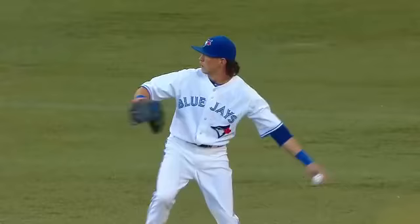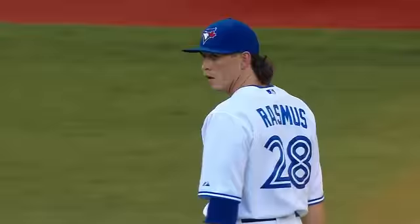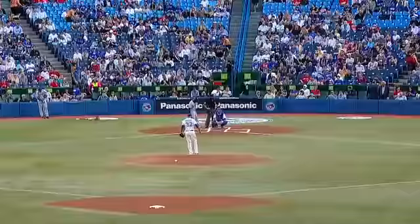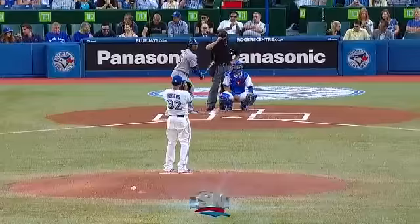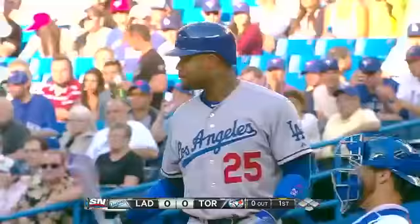Colby Rasmus, off day yesterday. He's given the Blue Jays great range in center field. He's played really well out there this season. So Rasmus is set in center. Esmil Rogers will go through his ritual of paying tribute to his father by putting his initials behind the mound in that dirt behind the pitching rubber. Carl Crawford will step in, and Crawford's had a good series. Here's the first pitch of the ball game. It is in there for a strike, and we are underway.